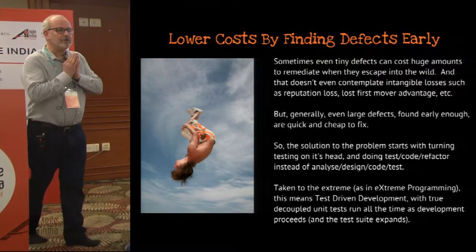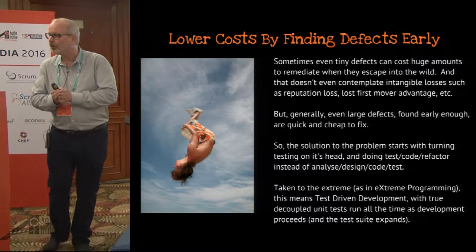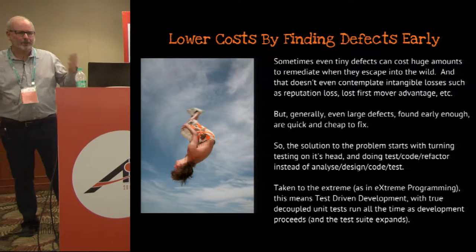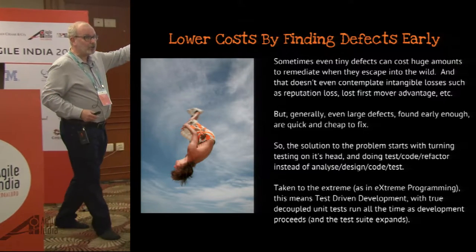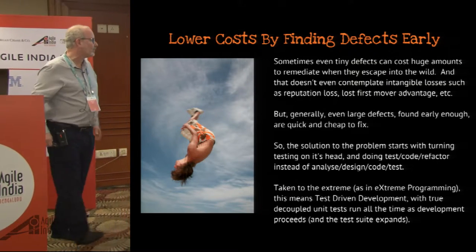Right? Even large defects, if we can fix them quick enough, the costs are usually really low. There's not all those kind of indirect costs, and we don't have people that are really upset at us. Little defects, though, that escape into the wild can be company killers. Okay, we have to avoid that kind of stuff.